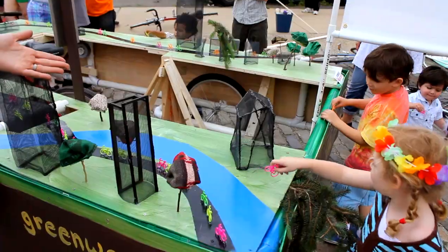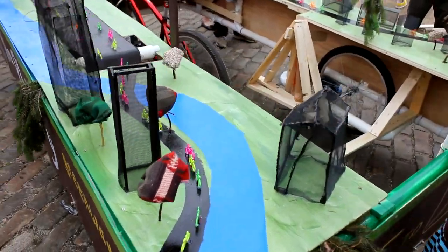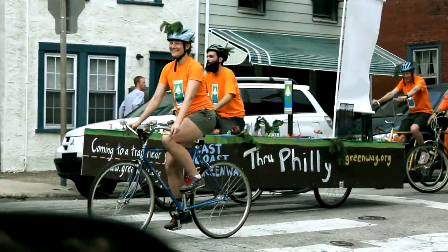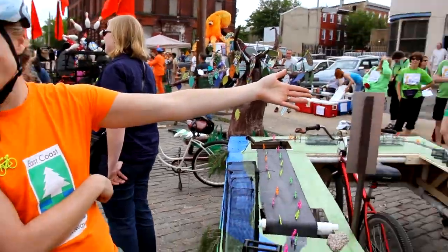Float. And the East Coast Greenway is a trail that goes from Maine to Florida, and it goes through Philadelphia. We've got the Comcast Center over here. Yes. The East Coast Greenway also goes all the way to New York, so there's the Empire State Building over there.